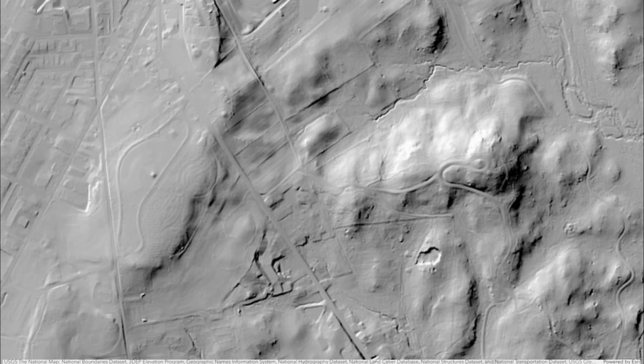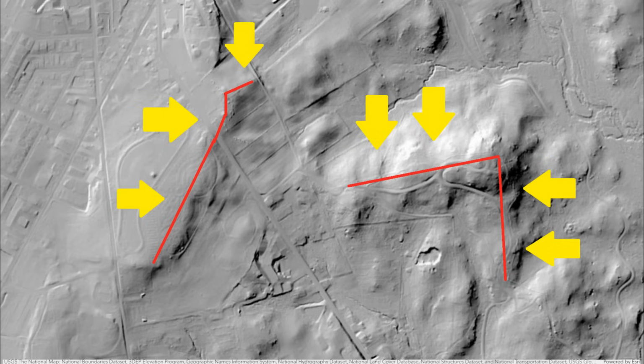We will look at a LiDAR map. Cemetery Hill rises to about 625 feet, and Culp's Hill reaches an elevation of about 630 feet. And by happenstance, Cemetery Ridge runs at an oblique angle, forming a solid flank protection. Likewise, Culp's Hill bends at an angle that is favorable to defend the right flank. The two natural features form a solid barrier for defense.